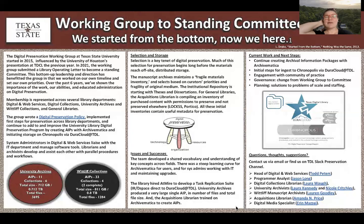Archivematica has a steep learning curve. I don't know what to tell you. And it takes a lot of sysadmin support, so if you don't have that, you might want to consider using a hosted version. The University Library also hired Atmire to develop a task replication suite to connect DSpace directly with DuraCloud to upload AIPs that way.